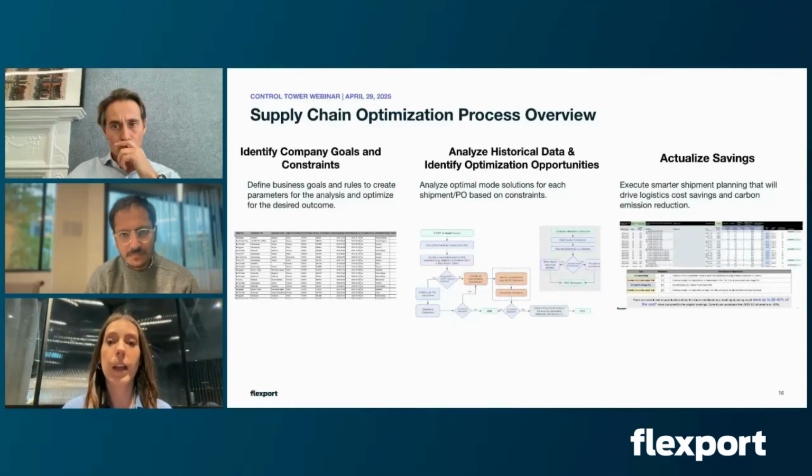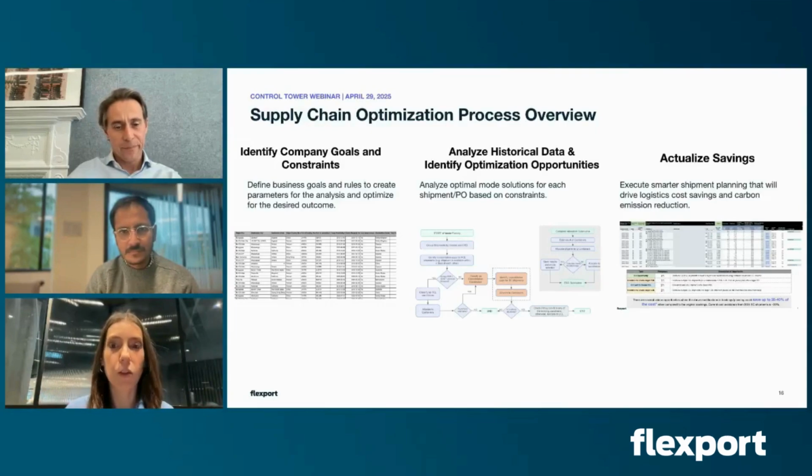And finally, and that's a key part, we work with you to turn those into action. So we really build them into our workflows so they're repeatable and measurable. So this is really not just an analysis for the sake of reporting. This is a structured process to turn visibility into optimization, and then optimization into measurable results in the end.